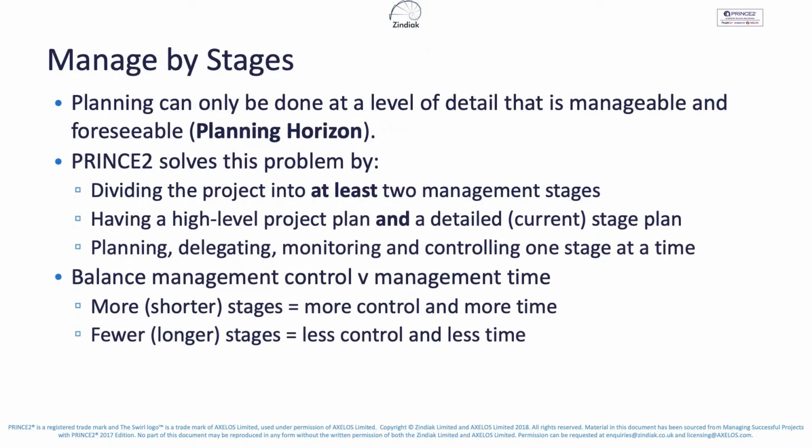Manage by stages. Planning can only be at the level of detail that is manageable and foreseeable. We refer to this as the planning horizon. The further into the future we try to predict what's going to happen, the less likely we are to be successful. PRINCE2 solves this problem by dividing the project into at least 2 management stages, having a high-level project plan and a detailed stage plan for the current stage.